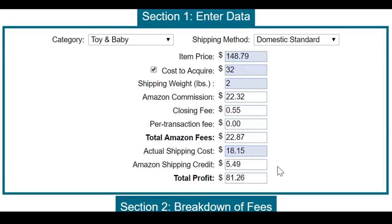Okay, so now we need to work out our shipping credit. As a private Amazon seller, when you charge the customer, say, $5 for shipping, then Amazon don't take a percentage cut from it like eBay do. Instead, they give you all of that money in the form of a shipping credit.